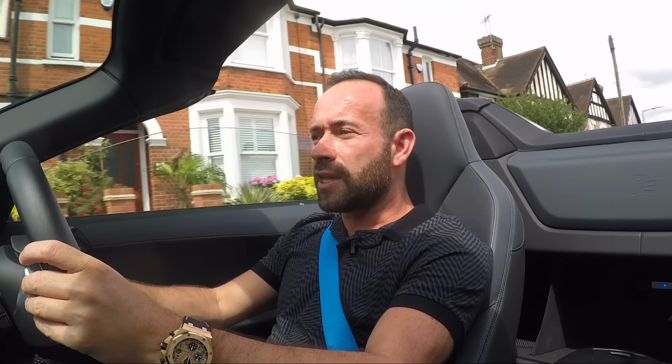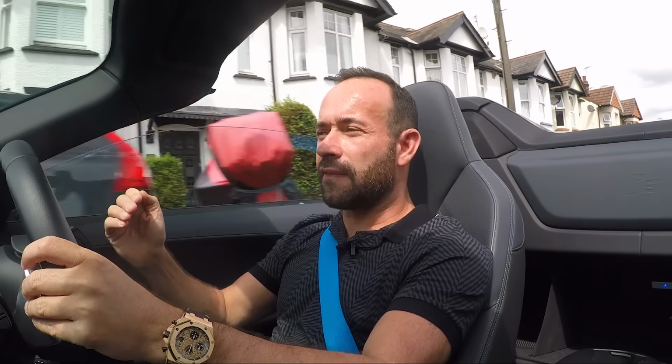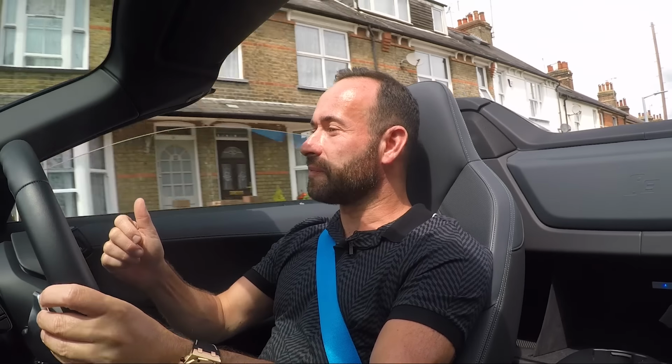The nice thing about this car is that you get lots of admiring glances in this, and people don't give you kind of envy looks, which you get in a lot of supercars. They're like, oh, it's an electric car. Oh, that's quite nice. So that's a positive.